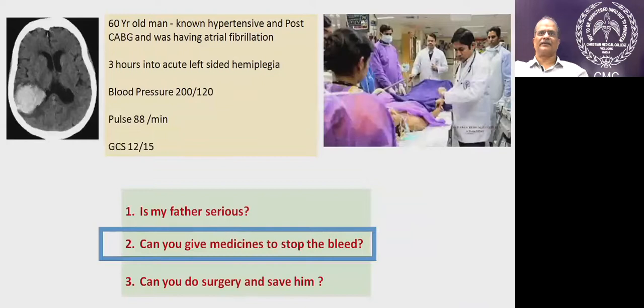Right. So using the ICH score and some of these imaging signs, you can predict whether the patient is going to bleed more and what his prognosis is. But you should wait for at least 48 to 72 hours. The next question you have been asked is whether you can give any medicine to stop the bleed.